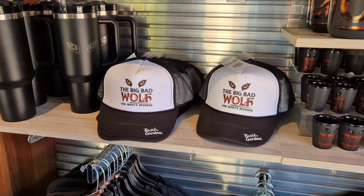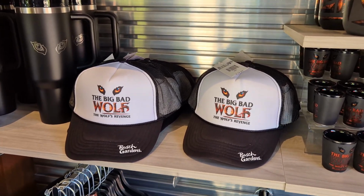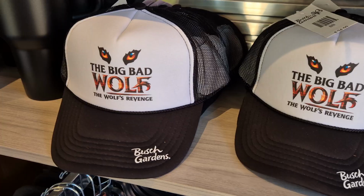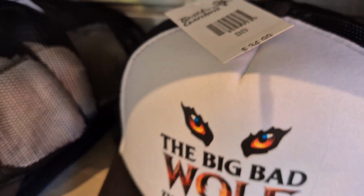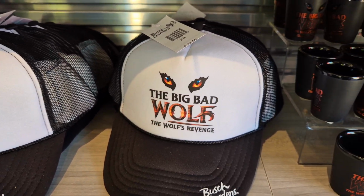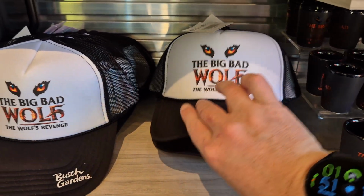In the Wolf's Revenge gift shop, I didn't see this baseball cap in the Emporium, but they have it here in the gift shop at the Wolf's Revenge. This baseball cap is $34.99. Got the eyes on here. It says trucker style. If you like trucker caps, it's got the mesh in the back.